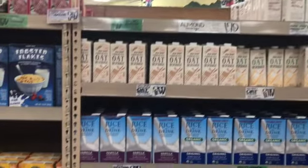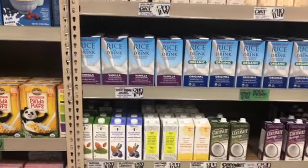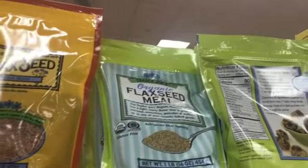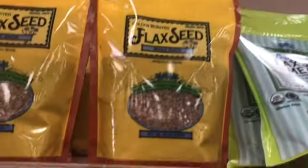I stay away from all of these oat milks and almond milks and all of that too, but that is an alternative to your milk. Really, grass-fed milk is it.